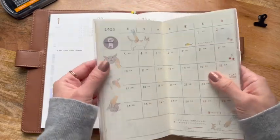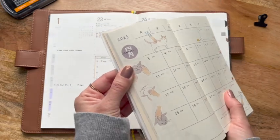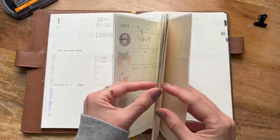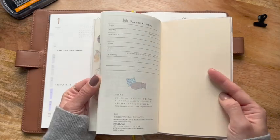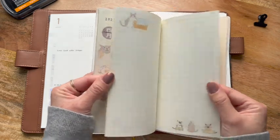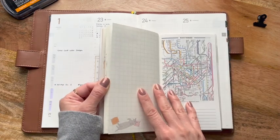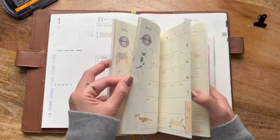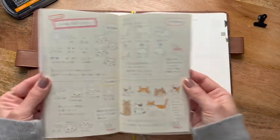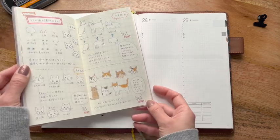So what I did when I first opened it up, I used my broken Pilot Vanishing Point fountain pen to write the months in, so that I knew what month I was looking at, at the very least. But I wanted to share with you all, in the back, it has a personal memo about your address and stuff. It has some grid sheets here. It has a map, I think, of their metro system. And then also how to draw kitties, which I thought was so cute. So hopefully one day I will have enough time to reference this and learn how to draw my kitties in the Take Note.